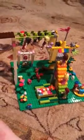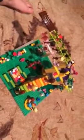Harry Potter playground. I'm so excited to show this to you guys. Some Lego Friends girls and two Lego Disney princesses, Aurora and Ariel, are playing at this park. We are so excited to have you here, you guys. And now it's time to play. Enjoy!